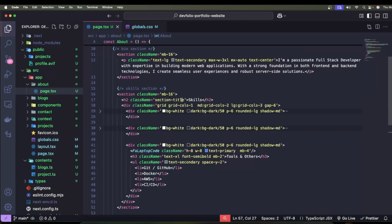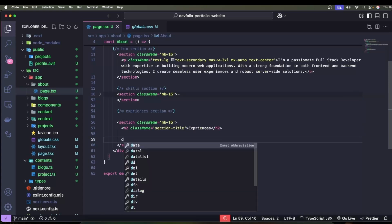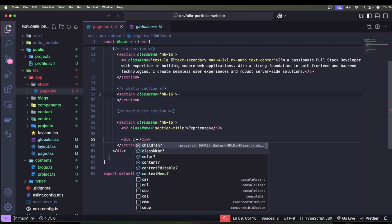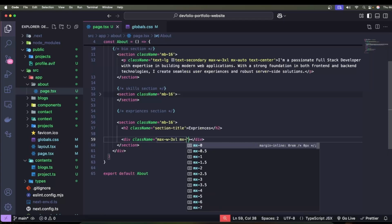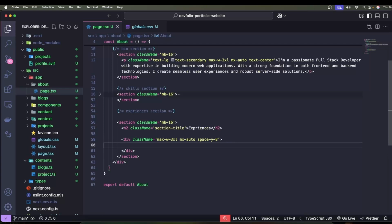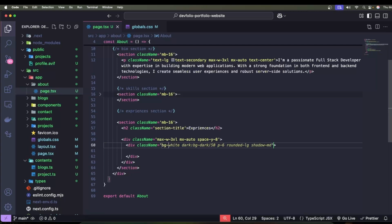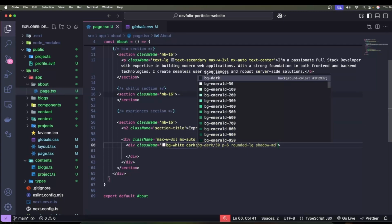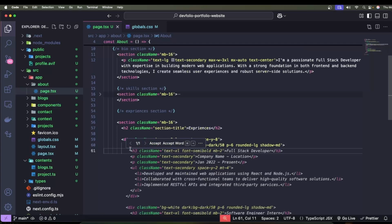So let me copy it from here. So section title, and after doing that, you will have to do a div, and inside this div we can say this will be max-w-3xl, then we'll have mx-auto, and we'll have space-y-8. Okay, space-y-8. And inside this div, we can define another div, and this div will have some class name, and we'll define bg-white, then we'll have dark, actually dark:bg-dark/50, then we'll have padding 6, rounded-lg, and shadow-md, and inside it actually we will have an h3.